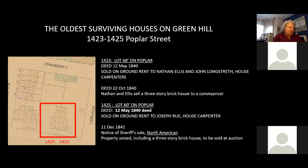Now this house is interesting because it's one of the many, many houses. In fact, the majority of houses on Green Hill were not purpose-built for clients. They were built on speculation by building tradesmen, as were these two houses built by house carpenters. For men like these, ground leasing was a particular boon. They could acquire a lot for a dollar, build a house and sell it for a profit, perhaps even before the first ground rent payment came due. Typically, half the rent was due 6 months after the initial contract.